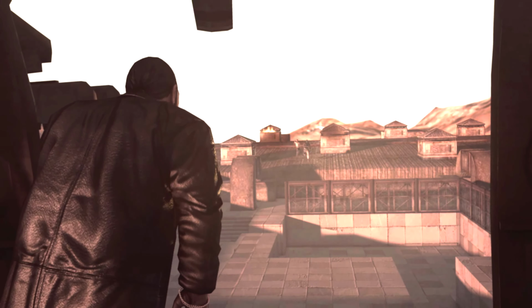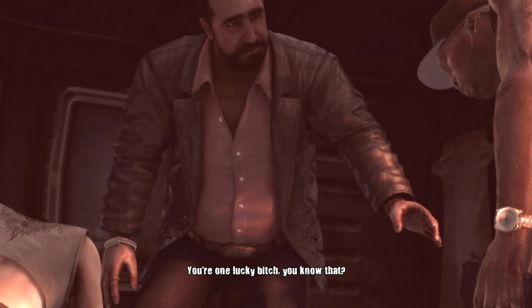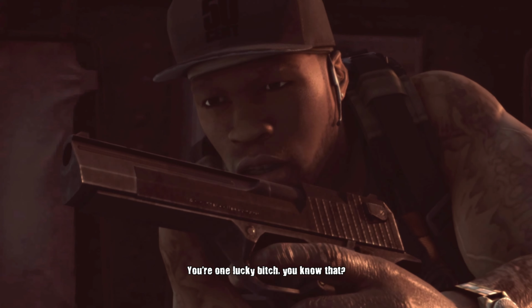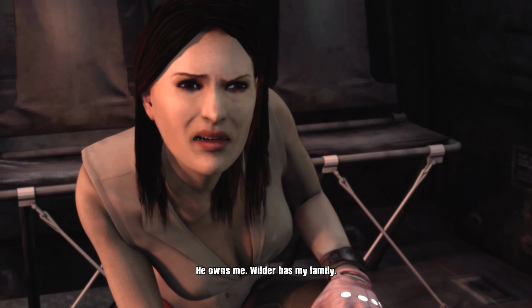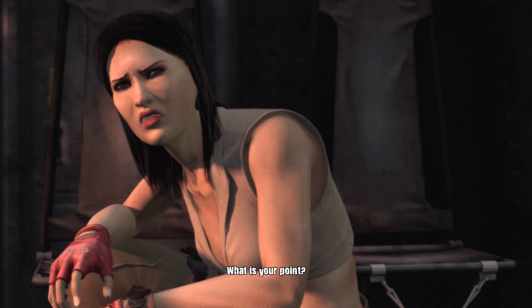So after we take down Kamal and his helicopter, we find out that Layla is actually only working for another person named Wilder because he controls her family. Yeah, a huge twist, right? Well, guess what? We embark on a journey to kill Wilder because we need to get that skull from him. And so now we have a new villain that is just barely introduced into the story.